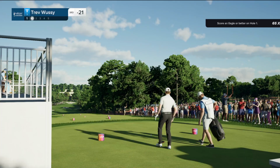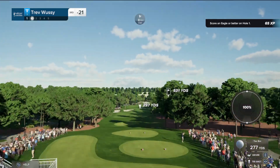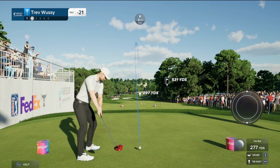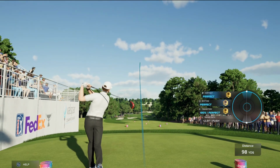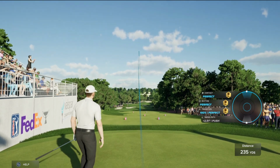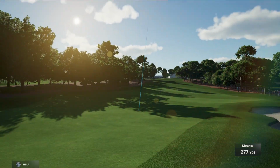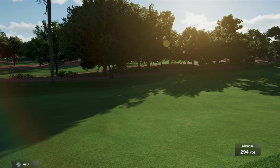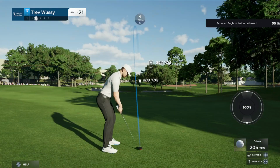We're going down to the first hole now. Oh, that sounded absolutely flushed. Okay, he's got that one in the air, heading out onto the fairway. And that's going to set the tone for the day. That was wonderfully done. Second shot here on the first.